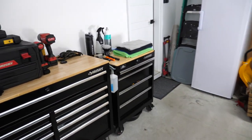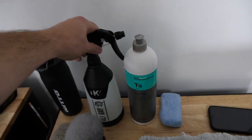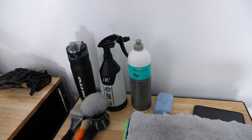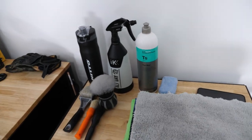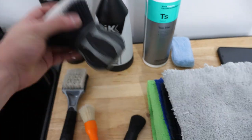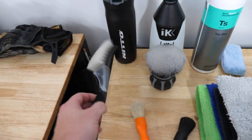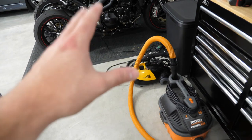In terms of products, I'm not going to bore you guys to death with everything. In this sprayer, I have a product called Koch Chemie Polestar, which is an all-around interior cleaner. It cleans everything from the seats to the carpets to the door panels. I have Koch Chemie Top Star, which is going to be our interior dressing with the UV protection, to darken the surfaces and make them look a lot newer. I have a variety of brushes from Detail Factory, a couple of boar's hair brushes, and this barbershop style brush that I really like. I have a carpet brush, multiple towels, an applicator, our shop vac, and a steamer for steaming out the vents and any tough stains that I can't get out.